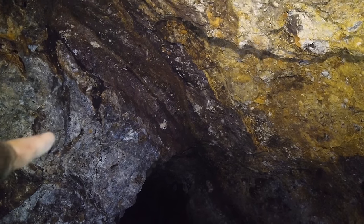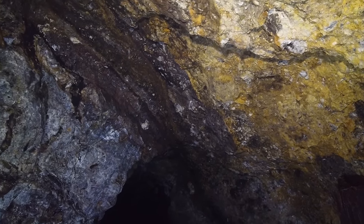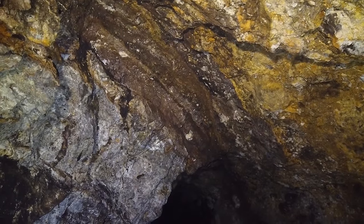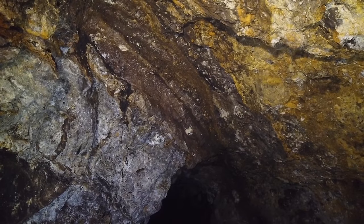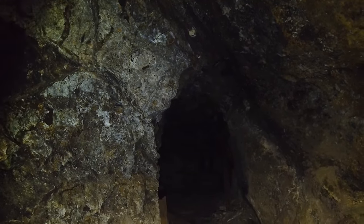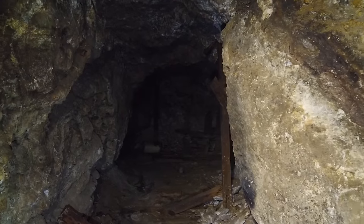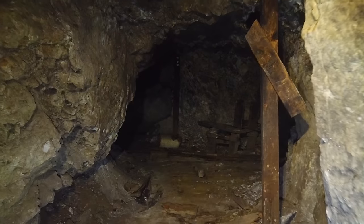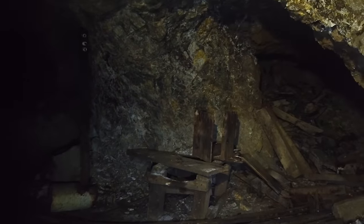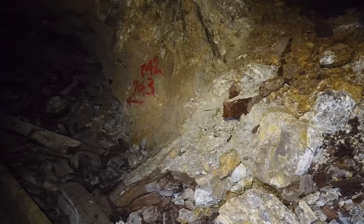Right there. There's the vein of silver. That right there, that's about 2.5 feet across. And it's all galena. There's silver, because that's what this is. This is a silver mine. All right, let's get off of this sketchy stuff and see what else we have up here.